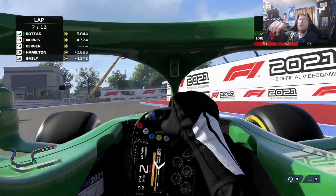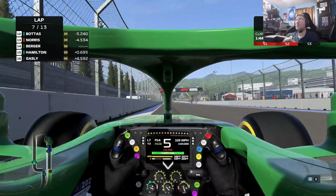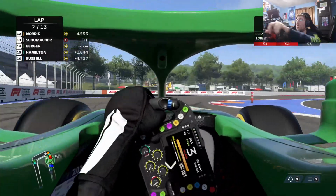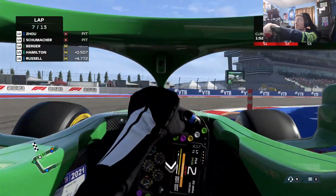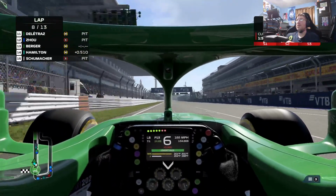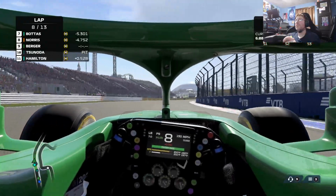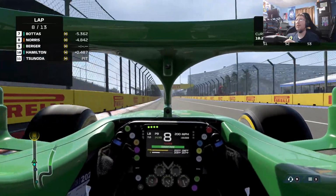Alright, Louis in the pits. Louis is coming in for his stop. Okay, gap ahead is 2.3 seconds. Okay, got out ahead of both AlphaTauris, so that's what I wanted.